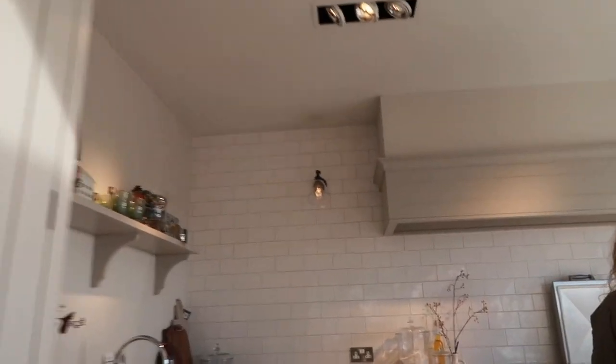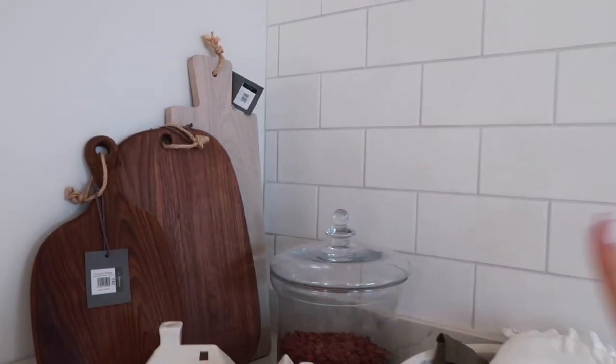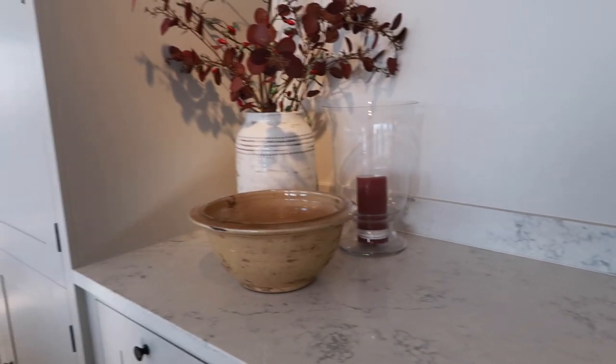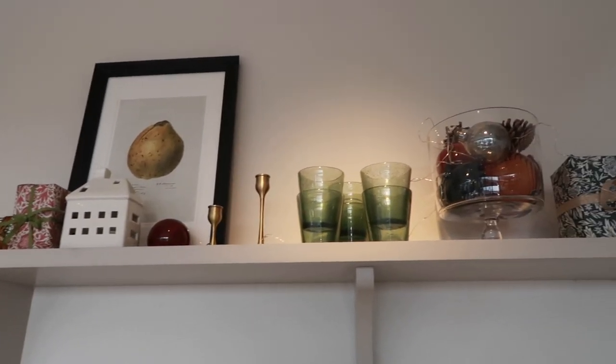So I just want to move in. So pretty. And look what I've spotted already. They're like the little houses I've bought from the charity shop. Oh, I like those. I love this vibe. My next little apartment, we're manifesting it, is gonna be marble. Oh, wow. Look at that. Oh, I love that print. A little pear. So stunning. Oh my goodness.